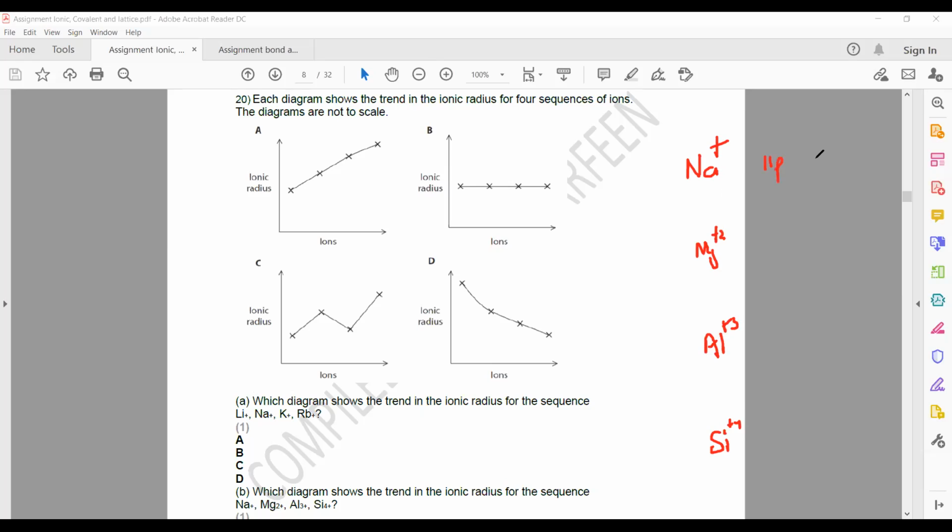Sodium has 11 protons, but there are 10 electrons. They are all isoelectronic. Magnesium has 12 protons and 10 electrons. Aluminium has 13 protons, 10 electrons. Silicon has 14 protons, 10 electrons. Which sequence shows their size? So which graph shows their size? Because there are more protons and the same number of electrons, the size decreases. Yeah, D is the right answer.